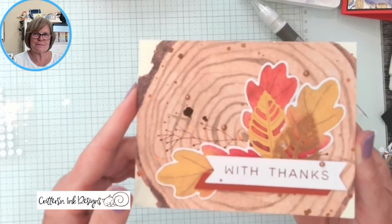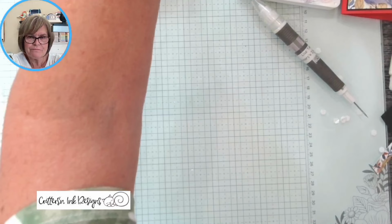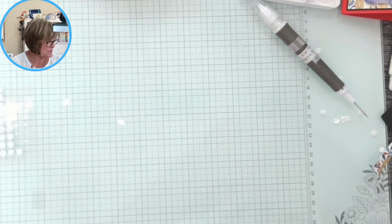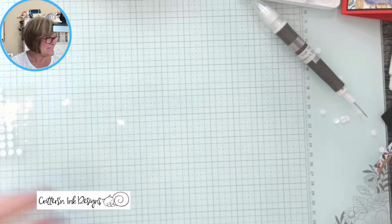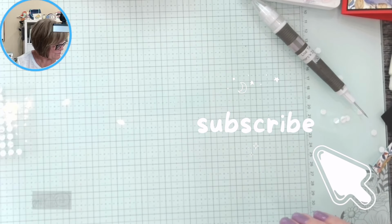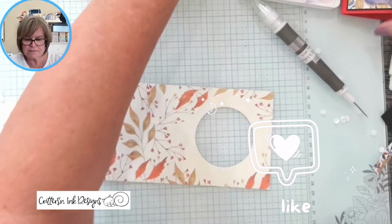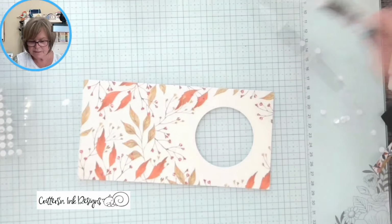So I'm going to pop this up on my computer so that it dries without any interference. And so, without further ado, I'm going to make a shaker card. So I'm going to take, where is that little guy? Here. So here is the other card. Let me just clean up some of this mess because honestly, what a disaster.